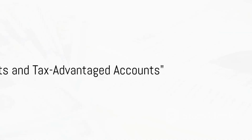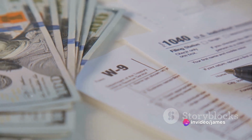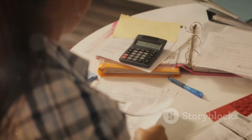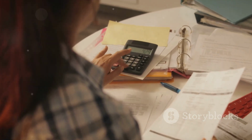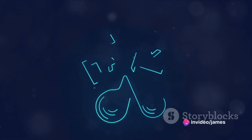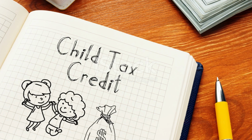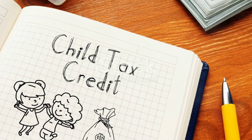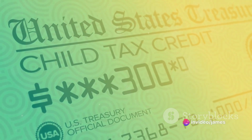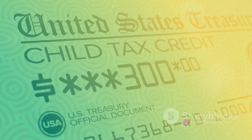Next on our list are tax credits and tax-advantaged accounts. Sound complicated? It's simpler than you think. At their core, tax credits are a dollar-for-dollar reduction of your tax liability, while tax deductions reduce how much of your income is subject to taxes. In other words, tax credits are like coupons that directly slash your tax bill, whereas tax deductions lower your taxable income. There's a plethora of tax credits out there, but let's touch on a few popular ones. The child tax credit, for instance, directly reduces your tax bill if you have eligible children. The American Opportunity Credit, on the other hand, can provide significant relief for those paying for education.